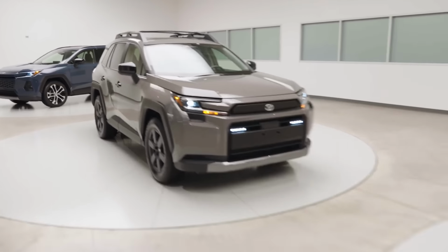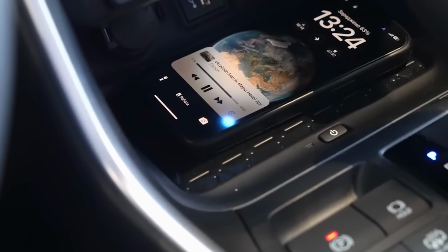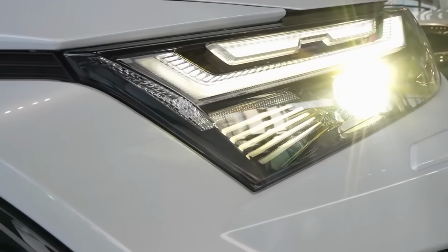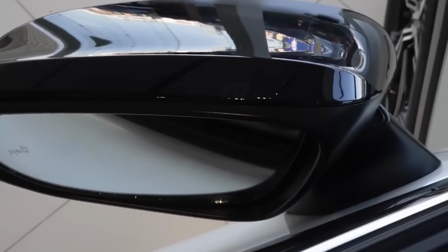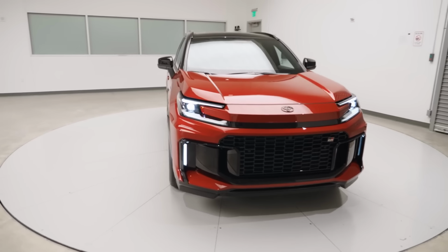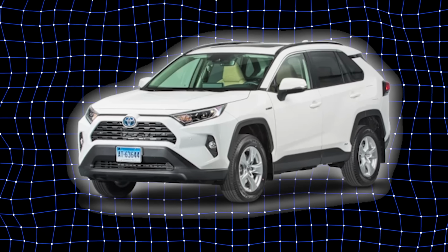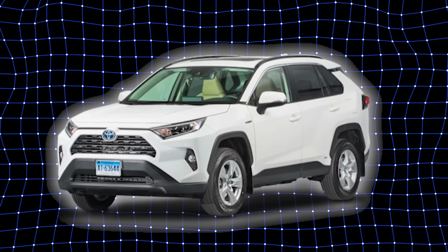No turbocharger forcing heat into a small engine. No high-load transmission wear. Less brake wear thanks to regenerative braking. The hybrid system does the hardest work, while the engine operates calmly in the background. This isn't new technology. It's the same proven Toyota hybrid architecture used in taxis that run 400 to 500,000 miles. Across reliability datasets, Toyota's mainstream hybrids consistently avoid the big-ticket failures that destroy ownership budgets. The difference isn't subtle, it's a completely different ownership experience.